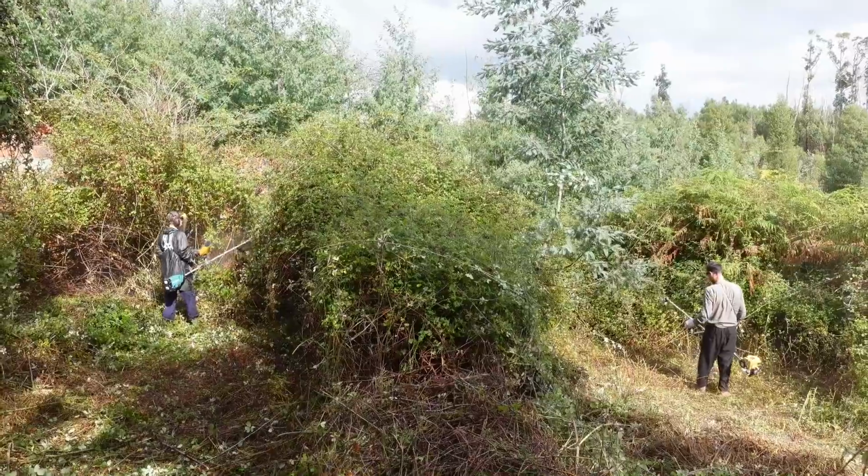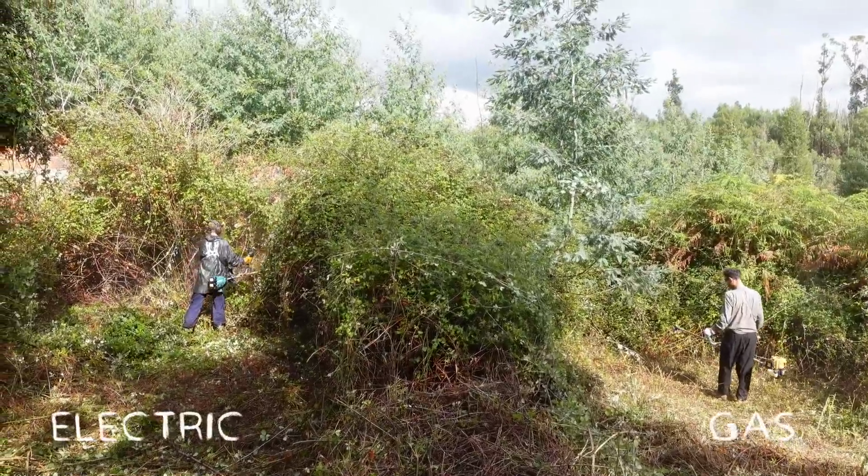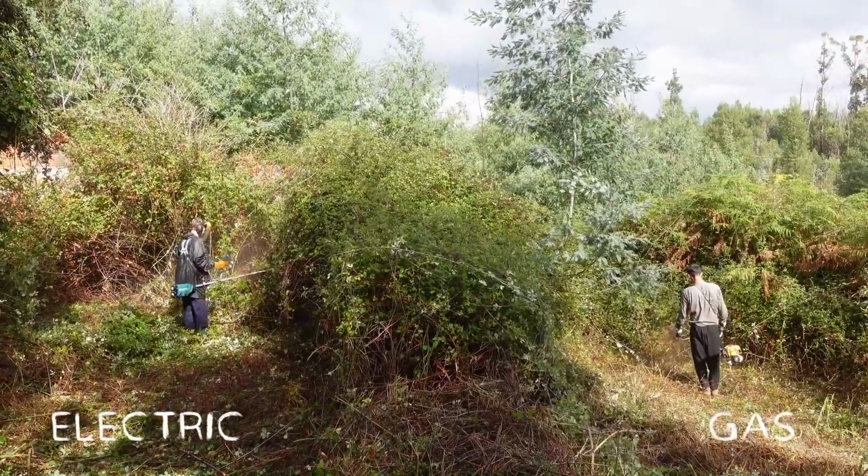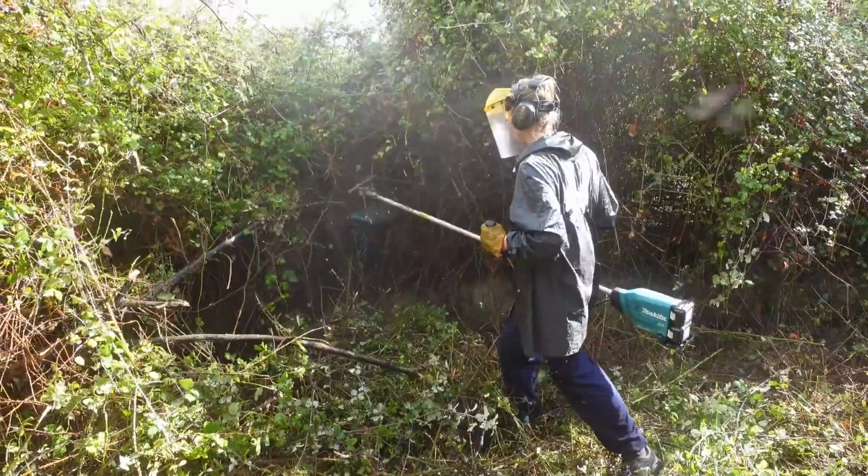Yeah. So yeah, there's still way more brush cutting work to do. So we could also use a gas-powered brush cutter. And it's kind of fun actually to test the difference between both.